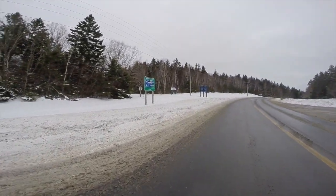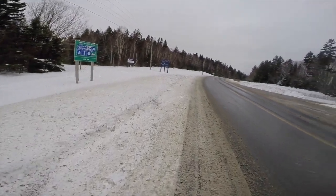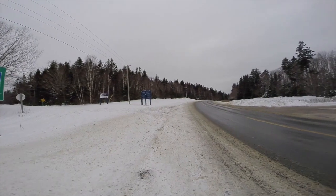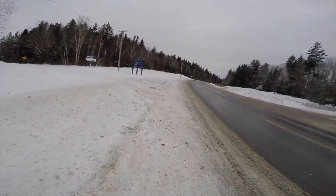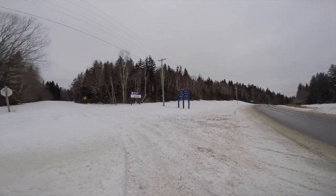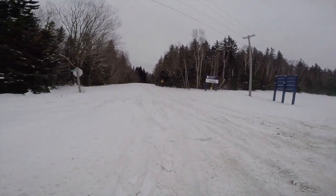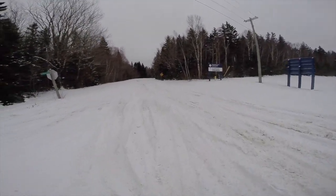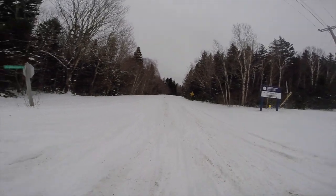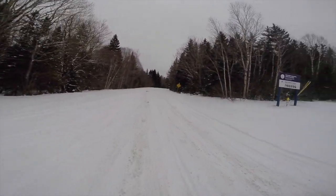Looks like there's been quite a few snowmobiles and things on the road, and we haven't had that much snow anyway, so it's packed down pretty good. And I've got my cleats on the boots in case I do encounter some ice or something. You know, even more than snowmobiles, I guess there's tire tracks. People have been out here with their four-wheel drives or whatever.